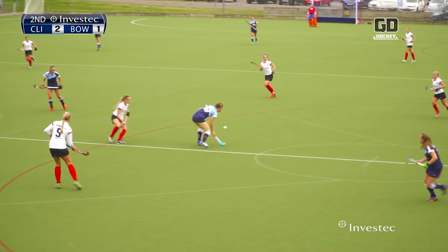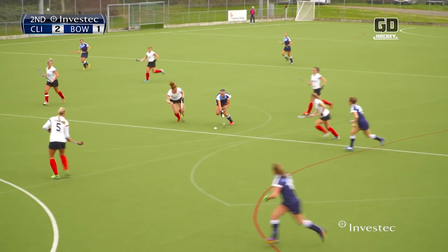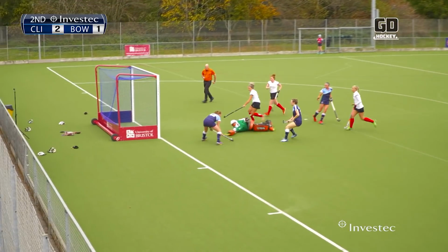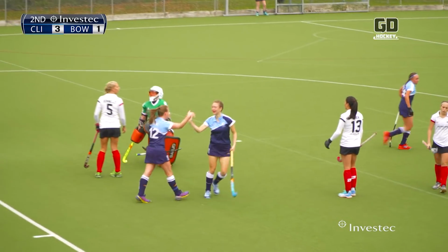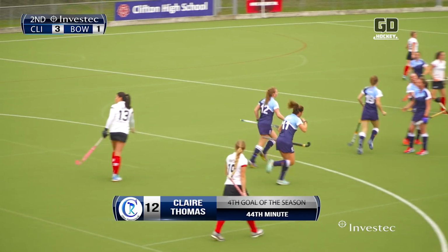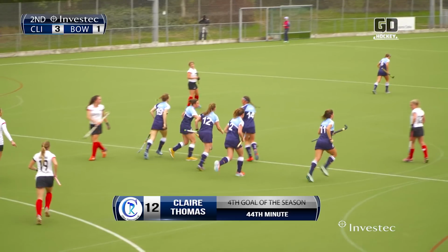Thomas is available wearing 12, but Clifton Robinson's have come in field. And McCabe, good drive from McCabe. Here is Thomas again. Thomas with a hat-trick! And Claire Thomas gets her hat-trick. It's a four-minute hat-trick for Claire Thomas.